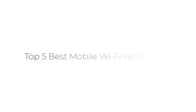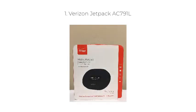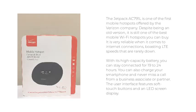Top 5 Best Mobile Wi-Fi Hotspots 2020. 1. Verizon Jetpack AC791L. The Jetpack AC791L is one of the first mobile hotspots offered by the Verizon company. Despite being an old version, it is still one of the best mobile Wi-Fi hotspots you can buy.